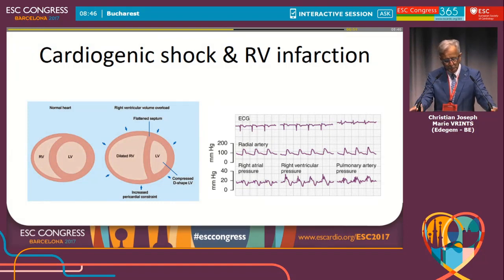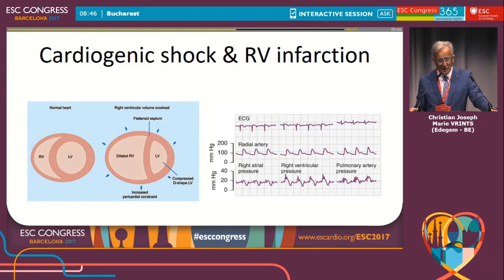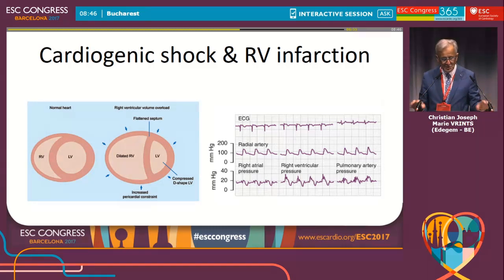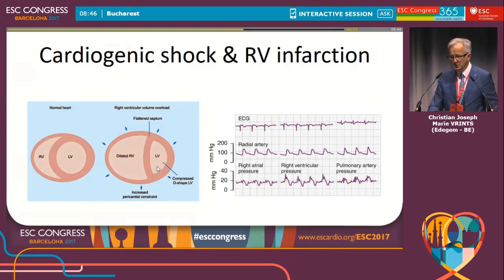And now the right ventricle and the left ventricle, they are both constrained within the pericardium. If the right ventricle starts to dilate, because of the presence of the pericardium, this will lead to a decreased filling of the left ventricle, and this will contribute to the development of hypotension because of the impaired filling of the left ventricle. And typically when you perform a bedside echo, you will see a D-shaped morphology of the right ventricle.